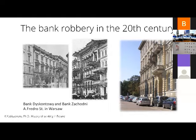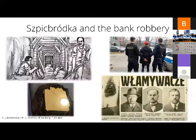A więc ów Szpicbródka, czyli Stanisław Cichocki, wraz z dwoma partnerami podkładał tunel, którym mieli przy pomocy specjalistycznego sprzętu dostać się do skarbca jednego z tych banków. Ale ostatecznie zostali złapani przez policję.